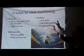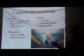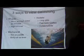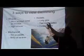I think the really good swimmers do all 3 of those at the same time. Right? They've got a good feel for the water, they've got good mechanics, and then when they need to go fast, they get that high turnover going, and those are the folks that are just going to zip through the water. So I think all 3 have their place. I think a lot of people start here, and these parts take a little bit longer.